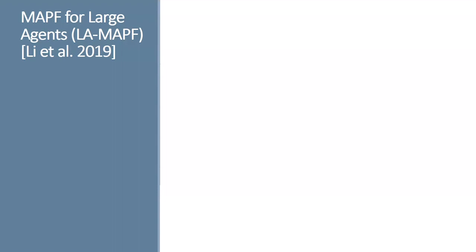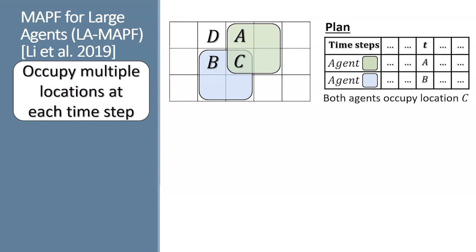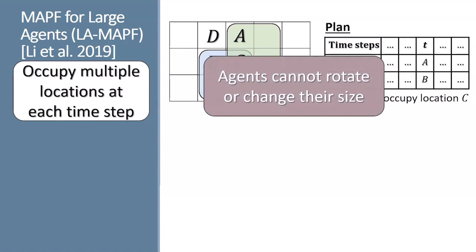In multi-agent pathfinding for large agents, the agents occupy multiple locations and collide when two agents overlap. Each agent is represented by a reference point, for instance, the upper left corner. In this example, the agents conflict at time step T because when the reference points of the agents are at locations A and B, then both agents occupy location C. In this problem, the agents cannot rotate or change their size.